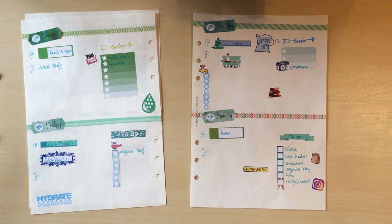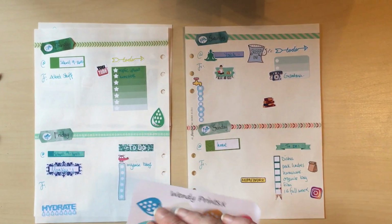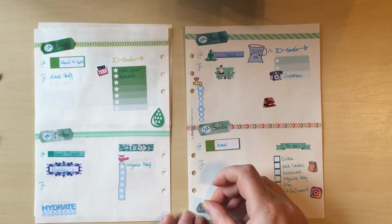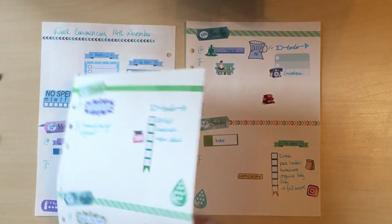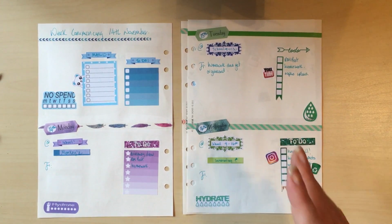And then I have, let's see, kind of use that one, and a little water droplet. And I shall put it there. So that's kind of the bare bones of my week this week coming up. Now, as I say, you saw earlier on how it ends up looking. So I'll add to it as I go along, and I put memory keeping in and things like that.